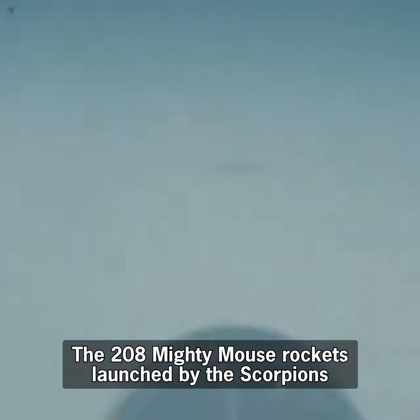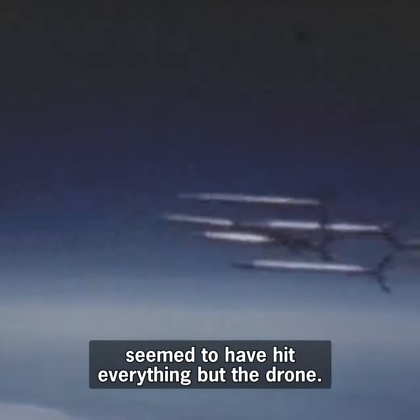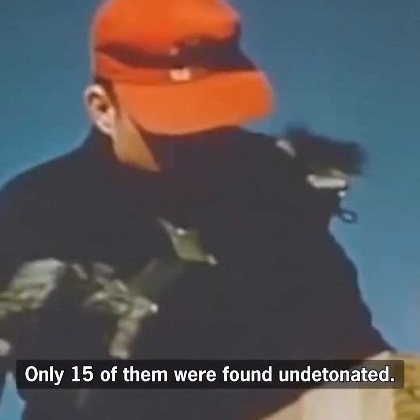Unintentional bombing. The 208 Mighty Mouse rockets launched by the Scorpions seemed to have hit everything but the drone. Only 15 of them were found undetonated.